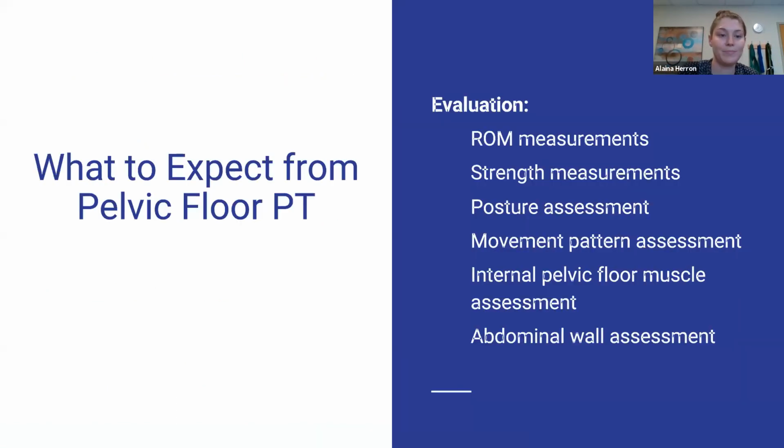All right, what to expect from pelvic floor PT? At an evaluation, we will take range of motion measurements, back, hip, knee if needed, strength measurements, again, pelvic floor, abdominals, hips, posture assessment, movement pattern assessment through how do you get up in and out of a chair, lying down, sitting up, squatting mechanics, internal pelvic floor muscle assessment to test the muscles individually for any tender spots, any tightness, as well as assessing for pelvic organ prolapse if indicated, and strength test.